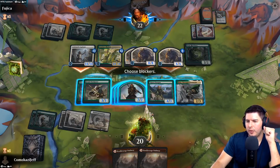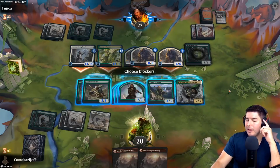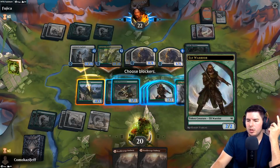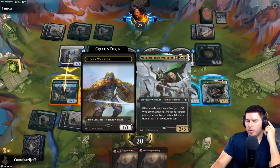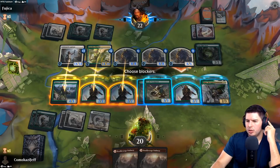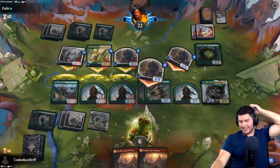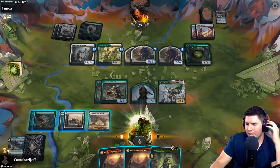Okay. Well, we have to not die. So Maja actually is a good blocker here, although it makes more blockers for us. Paragon does nothing from this point on. So block, block. We have to block one more. Take 14. And the vigilance is just so good.